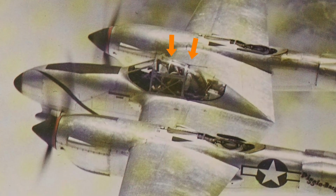This lack of specific training would later be solved by having prospective pilots ride in the back of specially modified training planes called piggybacks that could narrowly fit a passenger behind the pilot, but that wouldn't be for another year or so.